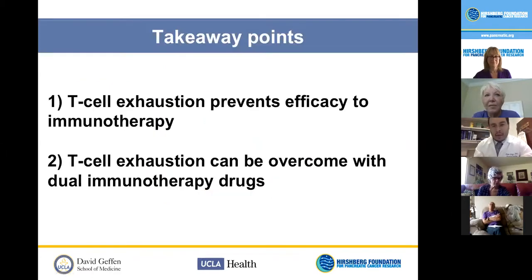So the takeaway point here is, number one, T cells get tired, and because they get tired, that prevents efficacy of immunotherapy currently. And because of this T cell tiredness or exhaustion, they give the dual immunotherapy, which can overcome that tiredness. So that's hopefully where things are going to move in the next couple of years. We may latch on to this and start doing this for our patients. But again, I'm going to reiterate this every single time. This has only been done in mice so far.